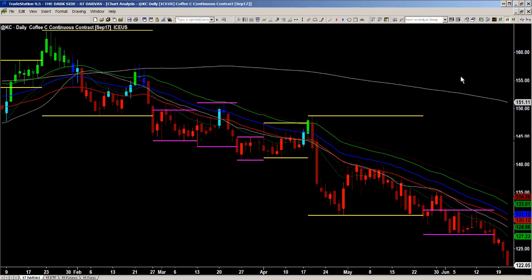Gang, we're coming up on a very nice 8+ point win on coffee. That is not too shabby. Following the trend, second time we've done this. Okay, so what am I looking for now? Well, eventually we're going to wait and capitalize on another bounce into the wave. That's the plan here. We will capitalize on another bounce into the wave and get short again. All right, so trend following here.